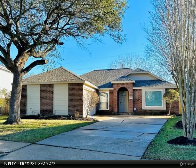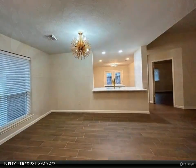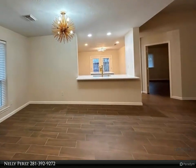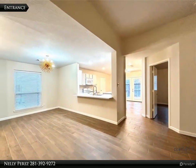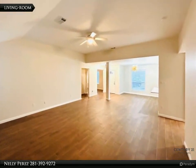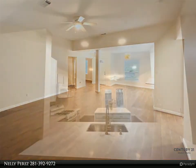Come and see this beautiful remodeled home for lease in the market. This home is in a large lot on a cul-de-sac street. The floor plan has a large living area opening to the formal dining room with a very nice fixture. The kitchen has an island and a breakfast bar with lots of very nice new quartz counter space, huge pantry and utility room. Tile floors throughout the living, dining, kitchen, master bedroom, and study/home office.